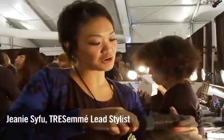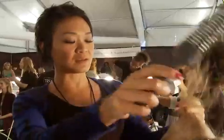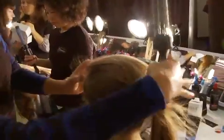Here at Whitney Port Show, still keeping a lot of that romantic girly texture through the ponytail. We're setting it with a round brush just through the top. We're using a little bit of volume mousse.